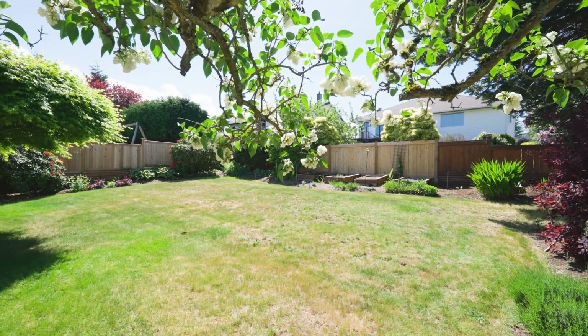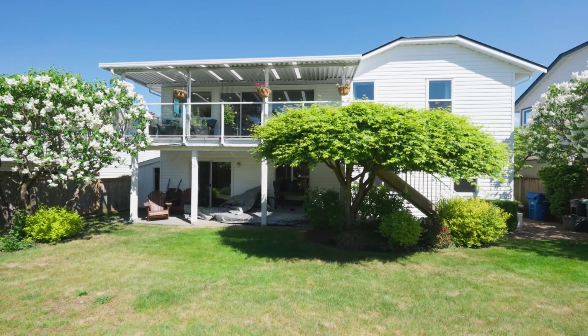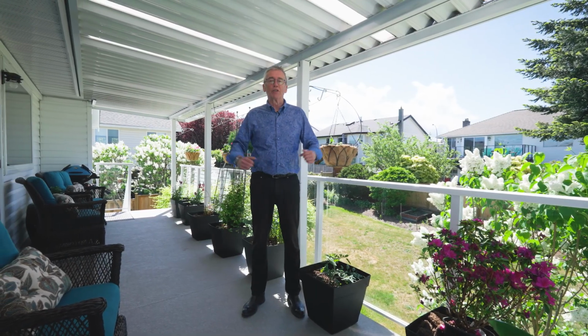One of the things people like about living in Eagle Point is it's so quiet. You can be out in the backyard and really enjoy yourself. And here on Invermere, this has a covered deck for year-round comfort.